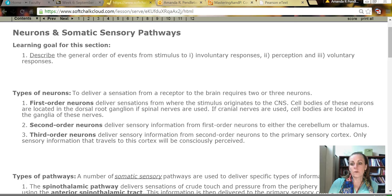Okay, so now we're going to be looking at some of the somatic sensory pathways. Again, remind yourself what somatic sensations are. Keep in mind too that sensations are going to be starting out in the periphery and moving in towards the central nervous system, in towards the spinal cord and the brain.